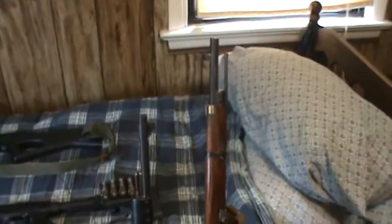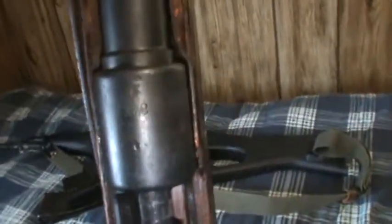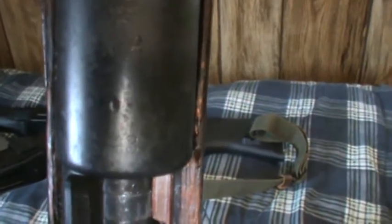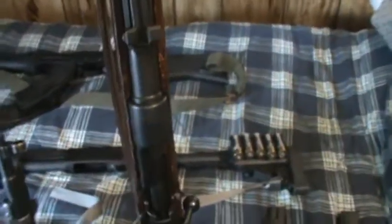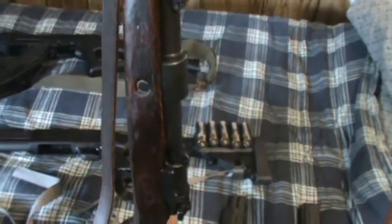And then this is a German 8mm Mauser. As you can see, it's a little bit shorter than the Russian rifle, but it's a little bit bigger than the Russian carbine. This one was made in, oh, maybe you can see it, 1943. I think this is the one that was made by Sig Sauer and Sons, in Germany. It holds 5 rounds.